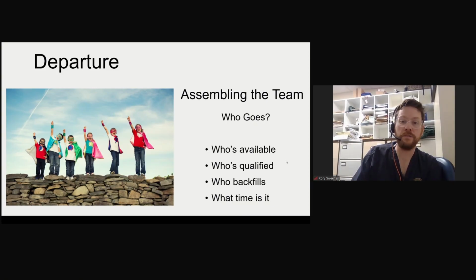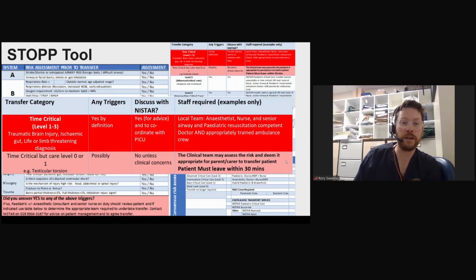This is a version of the STOP tool, the safe transfer of pediatric patients tool, just to highlight the recommendations for a time critical level 1 to 3 transfer. What's recommended is usually an anaesthetist, because we're assuming that they're going to need ventilatory support, a nurse, and that person who is transferring them, anaesthetist or otherwise, needs to be a senior airway and pediatric resuscitation competent doctor. And then your appropriately trained ambulance crew should be the people transferring.